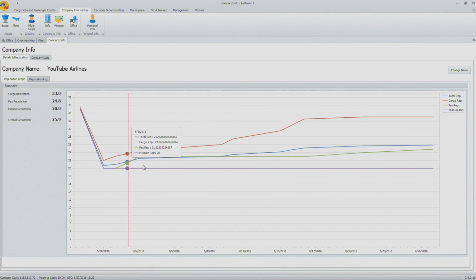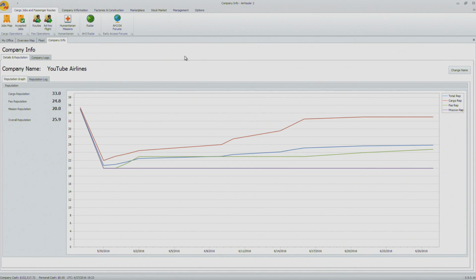What is passenger? Green? 25.9. Wait. Passenger 24.8. It did increase 0.9 from our last one, though. That's kind of odd. Passenger rep 23.9 to 24.8. So that's kind of weird, because I think usually, if you do 100%, it's only, what, one I think? 23.9. Yeah. So we did 4% damage, only 85%, but it moved us up 0.9. Our overall reputation is just 25.9.